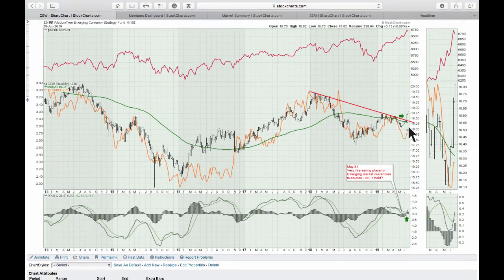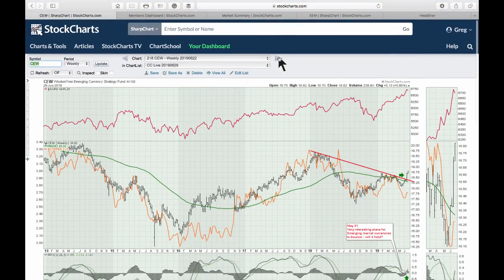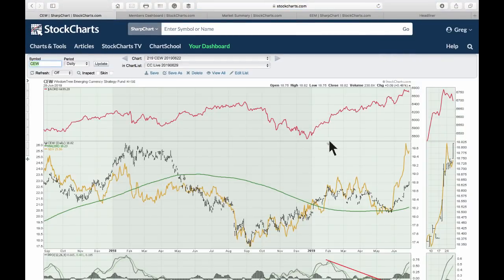Here are the emerging market currencies, and they continue to have a great week, so that's why I think things are about to rock. It bounced off zero. Look at this bounce, and I mentioned at the end of May, if emerging market currencies try to bounce, will it hold? Will it hold? And it's on its way up in a big way. I think that just says get long emerging markets and get long commodities.